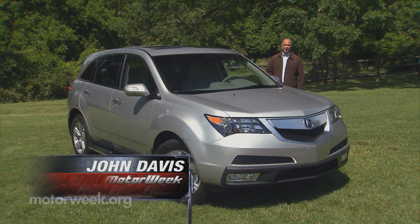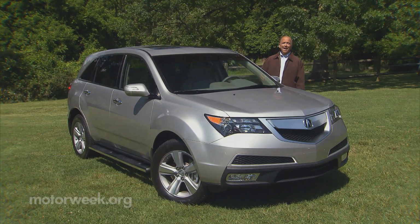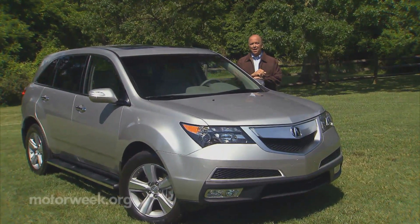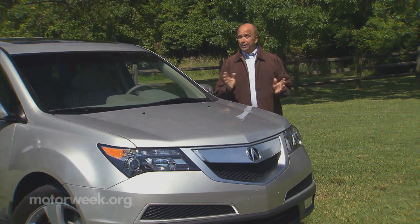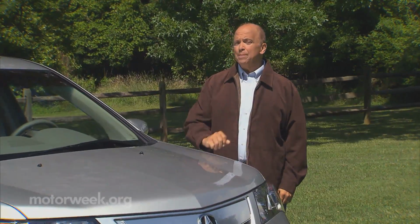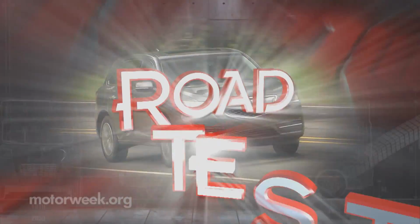A pioneer among luxury crossovers, the Acura MDX has certainly been a success, and at times has been the brand's top-selling model. So its importance to Acura cannot be overstated. Well, now it's time for an all-new third-generation MDX, and it could go one of two ways. Will the 2014 Acura MDX be more of the same, hoping to keep current customers happy, or will Acura make drastic changes in order to attract lots of new ones? Well, let's find out.